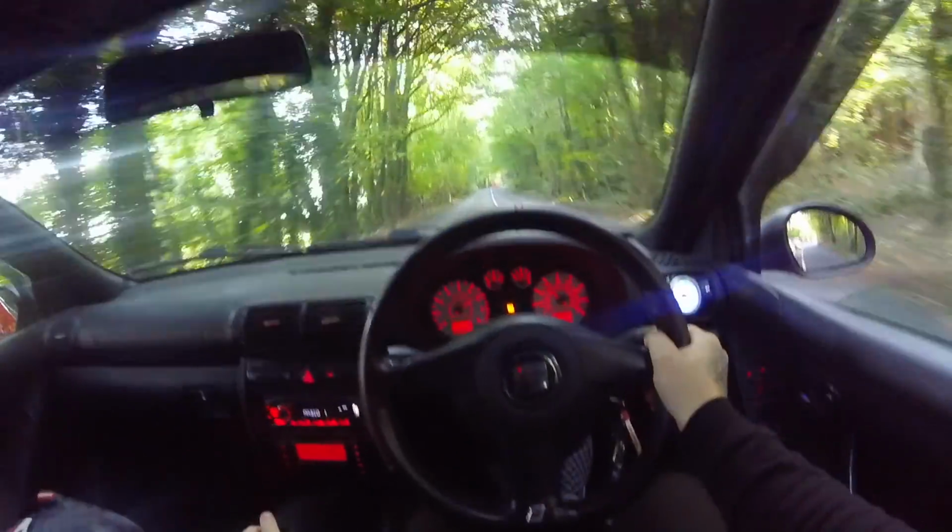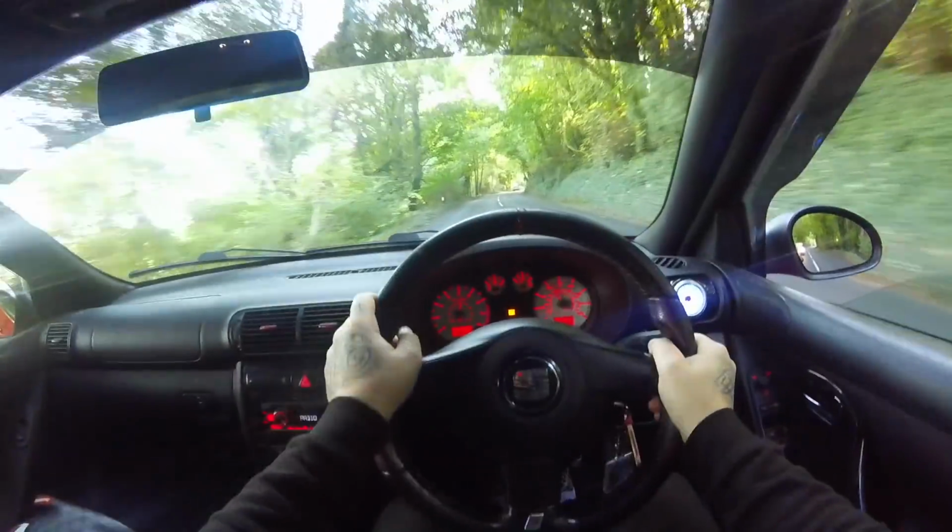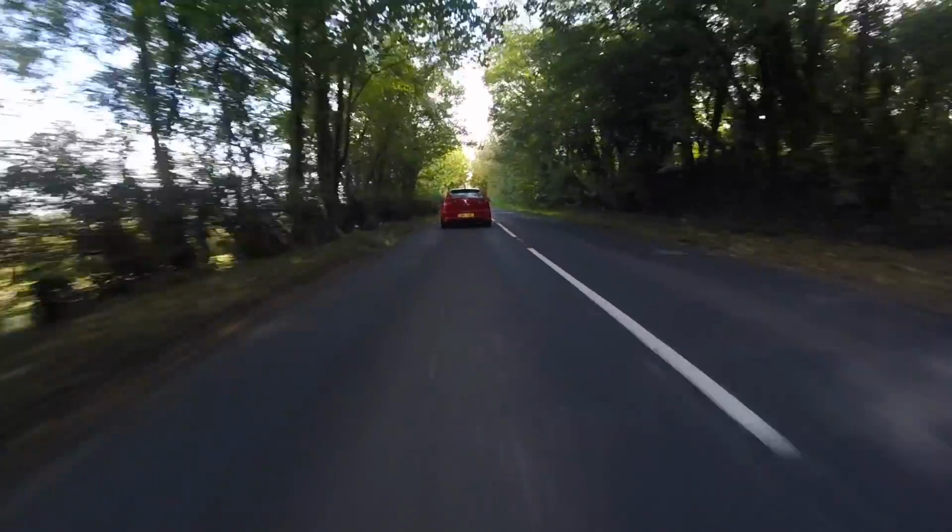Proper little exciting fun car this, which I genuinely think is overlooked a lot these days, especially by younger people. I do think that these are sort of an unsung hero in a weird way. A lot of people would rather go for a Mark IV GTI or an S3 of the same sort of era. I think this is an untapped car though.